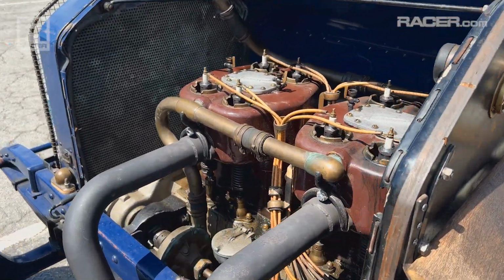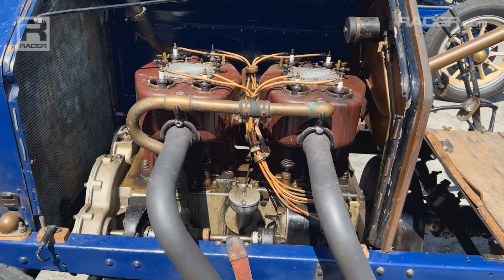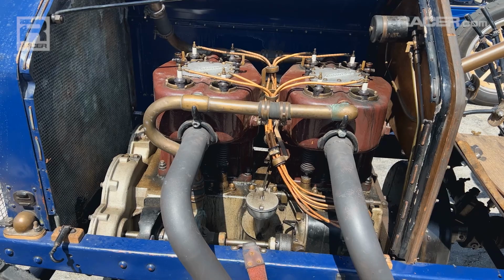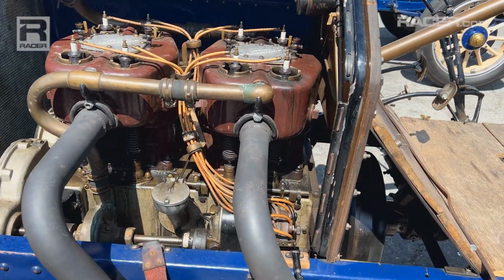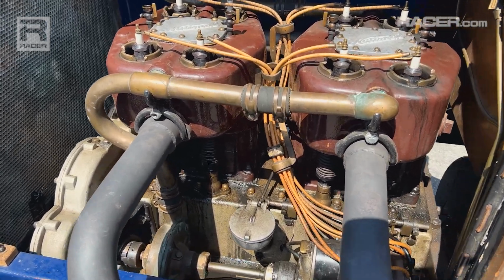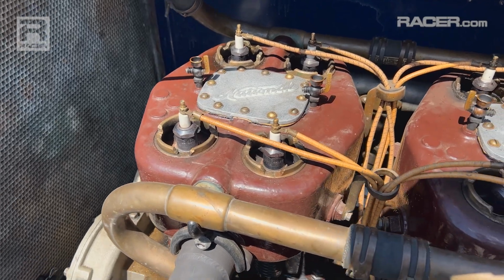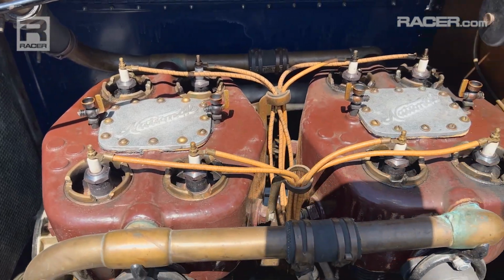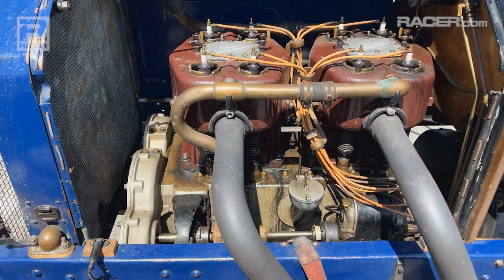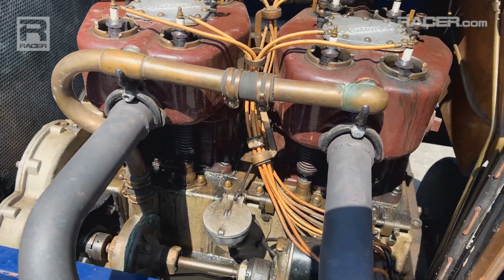4-cylinder engine displacing 460 cubic inches. About 3 times, if we're talking displacement, what we have today in IndyCar. Made about 100 horsepower. Look at the beautiful spark plugs all over the place in this 4-cylinder. 8 total sparks for 4 cylinders. Like I said, about 100 horsepower.